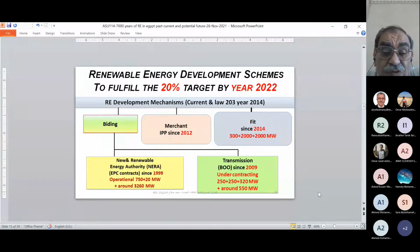The third scheme was called the Independent Power Producer, the IPP scheme, and that scheme did exist earlier, before the issuance of the law, as a general scheme, so it applies to either renewable or non-renewable energy resources. That scheme is basically to generate electricity at the developer's area and sell electricity to end users.